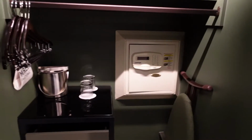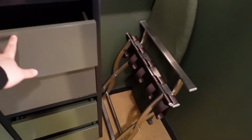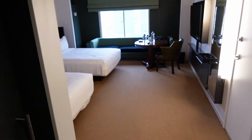So then the door here to close the bathroom, it's one of those like barn doors. When you close the bathroom, it opens up the closet space. Safe, luggage rack, extra drawers here, hangers, the iron, ice bucket, cups. You can swivel the door, close that space, and then into the main room.